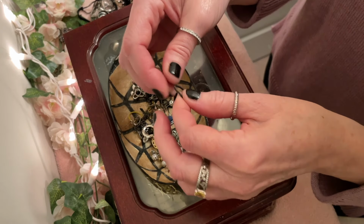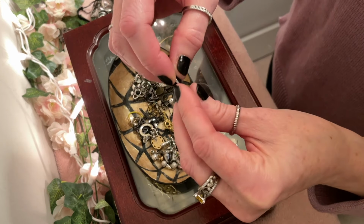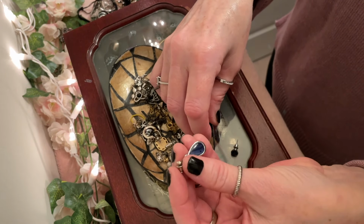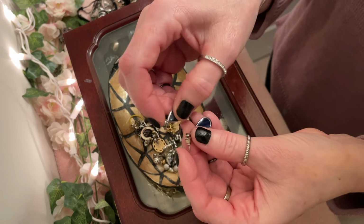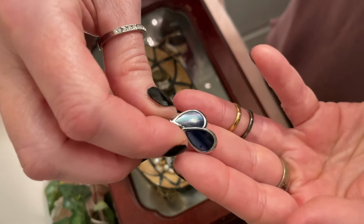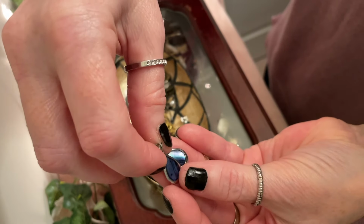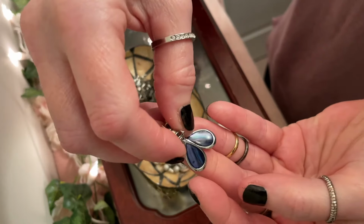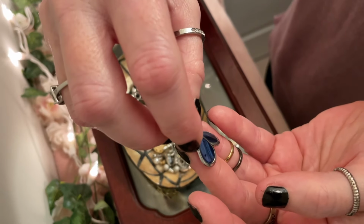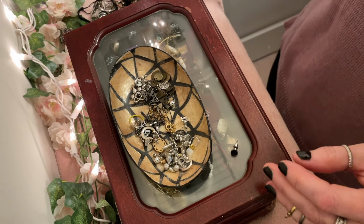These earrings. To me, these look very, I don't know, 70s-esque. But my baby brother got these for me when I was in my 20s, which was like, I don't know, 30 years ago. So I'm definitely keeping them.